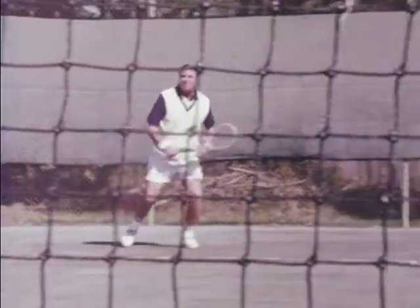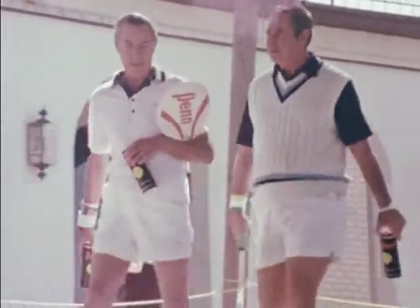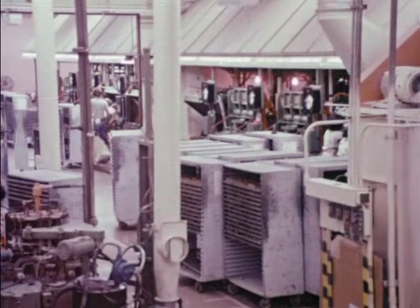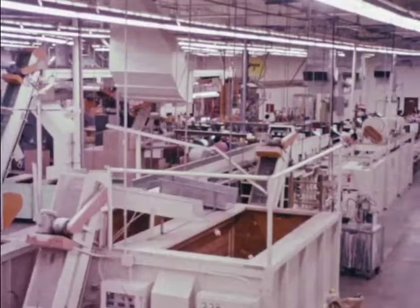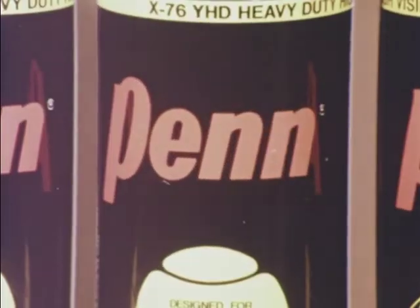So how does a ball get that way? How does such utter reliability come to be? When so many are produced, how can each one be so perfect? The answer comes from machines and people and a name, a big one.